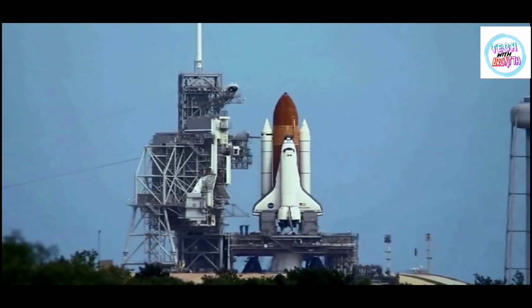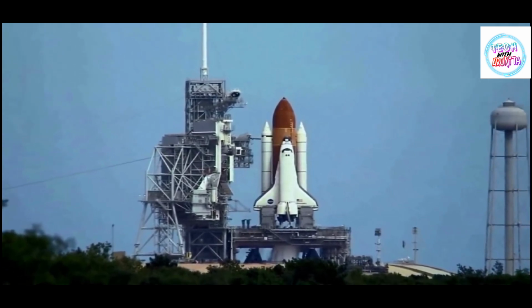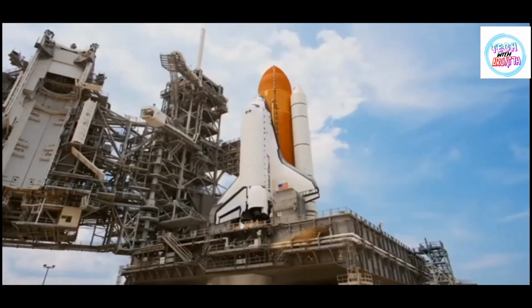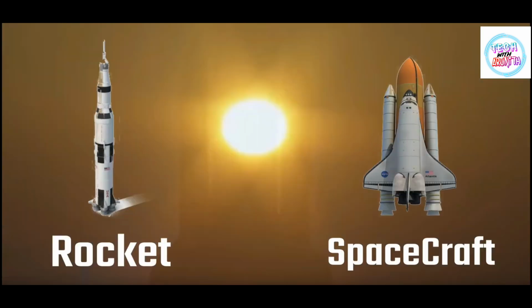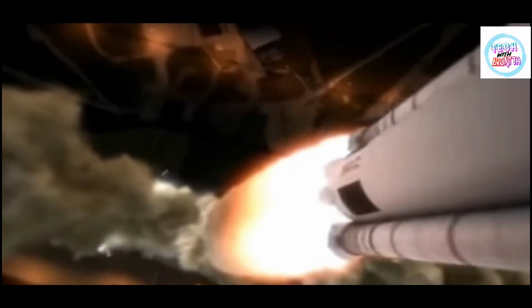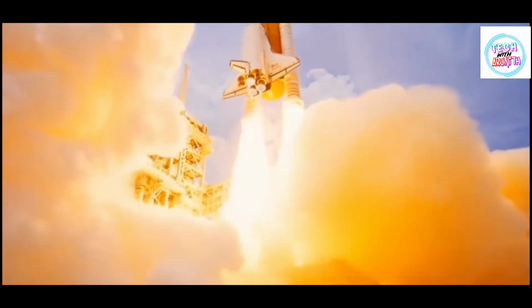But one thing I need to say is that astronauts don't travel on a rocket. Their traveling vehicle is called a spacecraft. If you think a rocket goes to space and comes back to Earth again, then I say that it's wrong. It won't work like that, because there is a lot of difference between a rocket and a spacecraft. A rocket is a machine which works on Newton's third law. It only helps the satellite to go towards its position. Now come on guys, let's understand these two things.